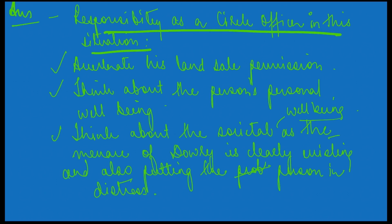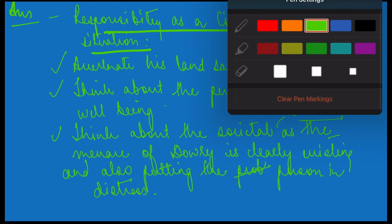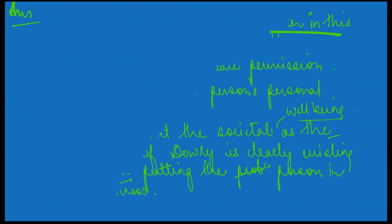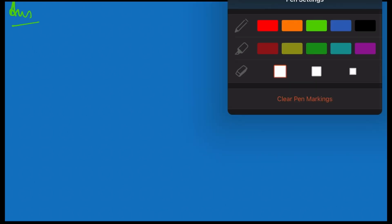All right, I'm erasing it so that I can go forward with the next part. Okay, I hope you wrote it down.